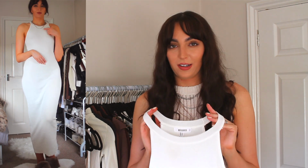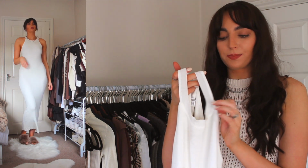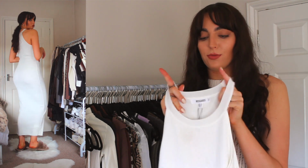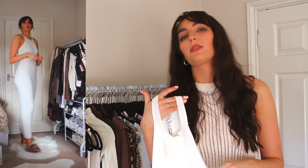Finally, we've got Misguided. I've got two dresses. They're the same dresses, different colours. Excuse all the marks on the front, I think I've pointed out in the trump clip. I got some makeup on it when I was trying it on. But this is such a lovely material. It's really stretchy, really comfortable, and feels like it would be cool to wear in the summer as well.